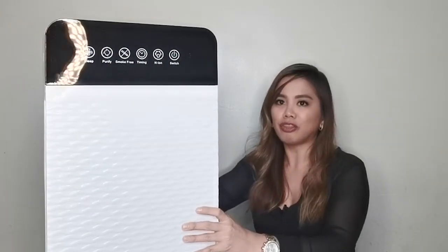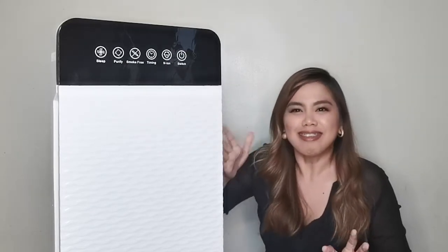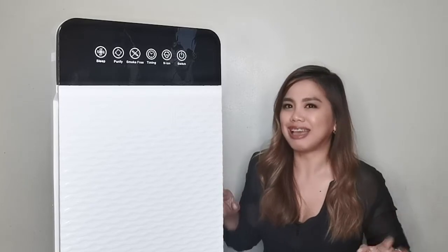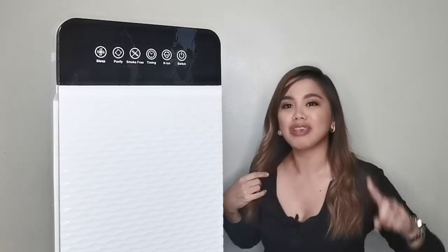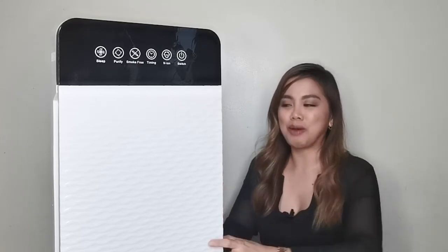Another beautiful thing about this product is, of course, yung buttons niya sa taas. Very easy to manage, easy to manipulate, easy to read, easy to use, and at the same time, napaka-high-tech niyang tignan, diba? Ang ganda-ganda niyang tignan, para siyang robot.